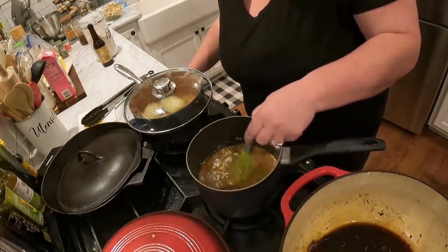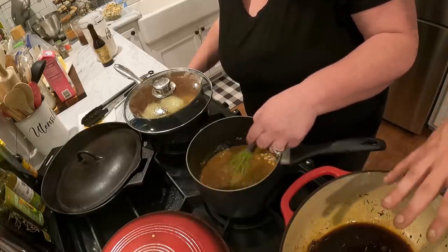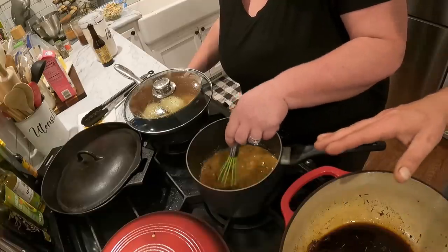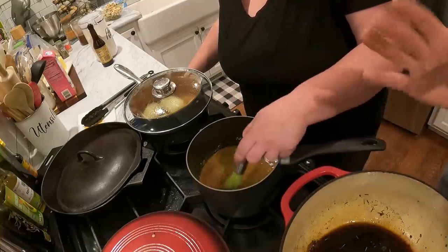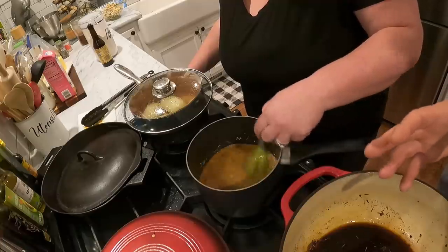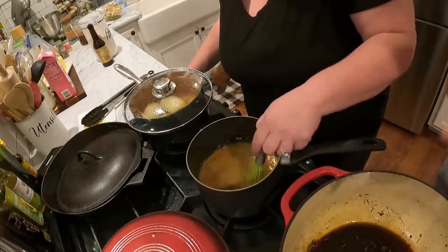Jen's now making the brown gravy. So to do that, you just take some of the drippings, which is about 1/4 cup of the drippings, add 2 cups of broth, add 1/4 cup of flour, and then you also get a little bit of Worcestershire sauce, just however much you think that you might like. And then you're going to whisk that over medium high heat for about 3 minutes.